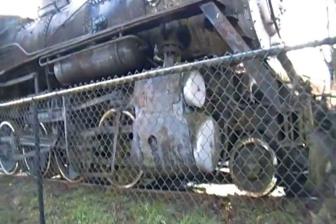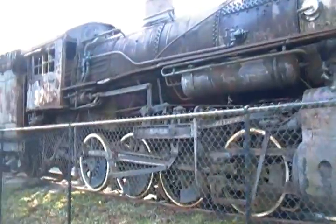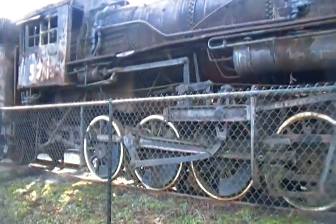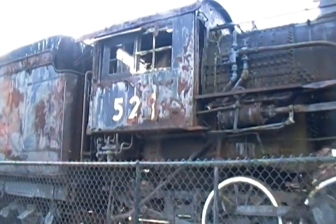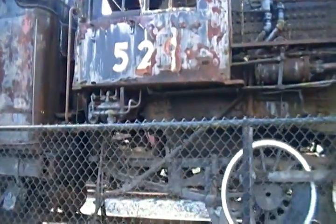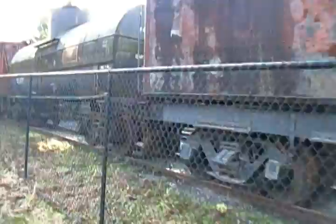Here's a consolidation type 2-8-0. This one would be cool to see running again. Union Pacific number 529. That's a good sized locomotive, one of the bigger ones I got here.